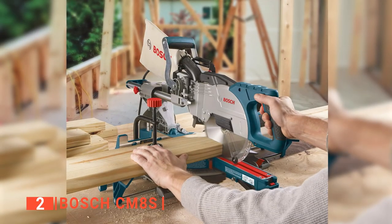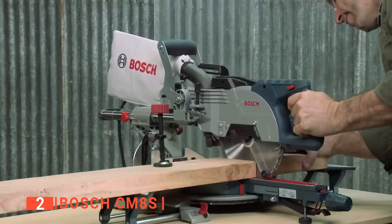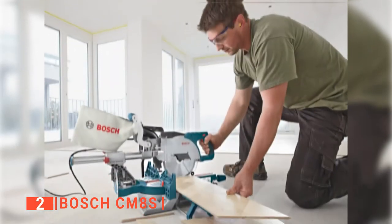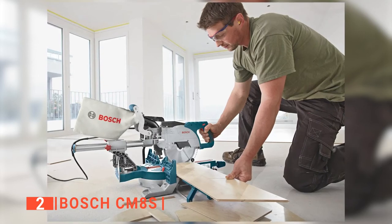Also, the miter, detent override, and bezel scales are easy to read. With the clear lower guard on the detent override, you can see what you're doing and as such make accurate cuts. Plus, the dust bag does an incredible job of limiting the mess created in your workspace when you cut.